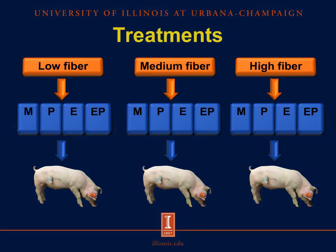This slide is just to show you a summary of how this experiment was conducted. We have 3 levels of fiber, low, medium, and high, 4 treatments within levels of fiber, meal, pelleting, extrusion and pelleting, and we have 8 pigs within levels of fiber, for a total of 24 pigs for the whole experiment.